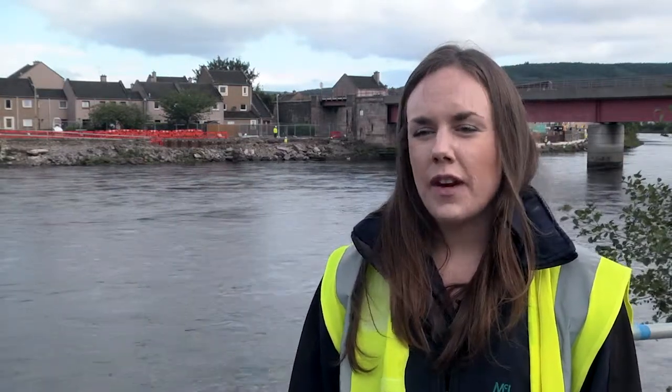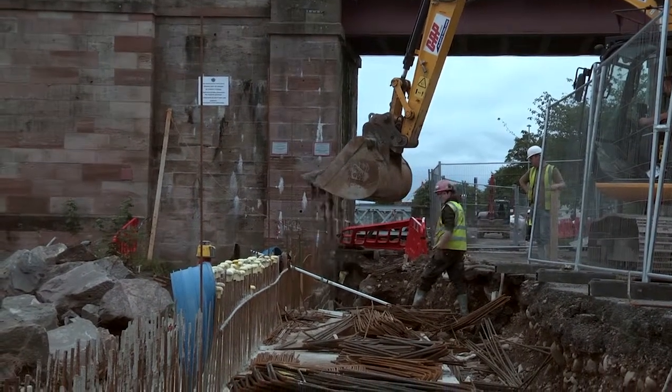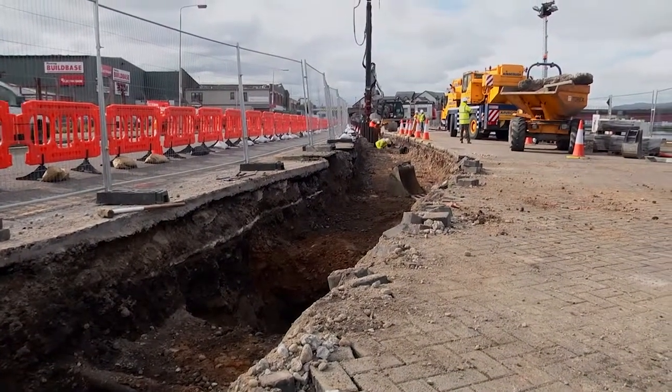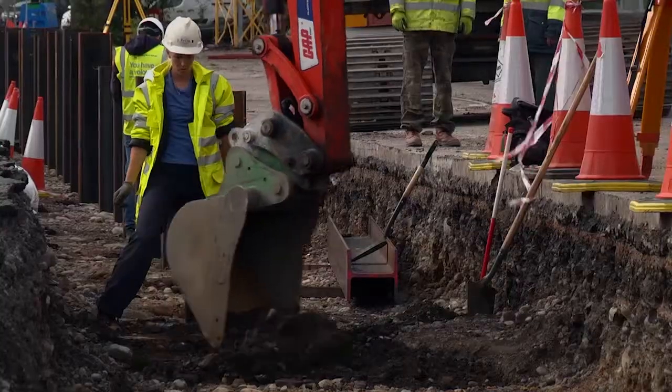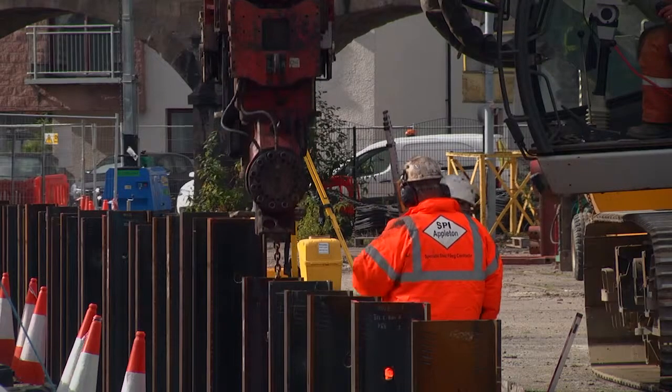My name is Jessica Dale and I'm the site engineer on the Ness Flood Alleviation Scheme Phase 2. We are currently working in various locations on both sides of the river north of Friars Bridge. Works have just begun at Shore Street and will extend on towards self-storage for you. At the moment we're excavating a trench and this will be followed by the installation of H-beam piles.